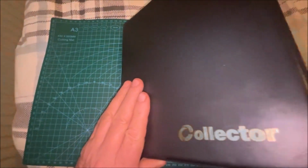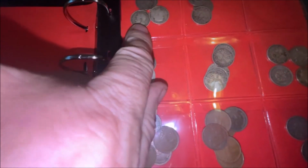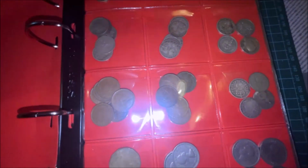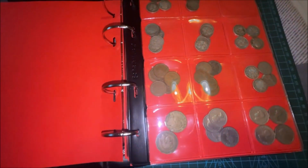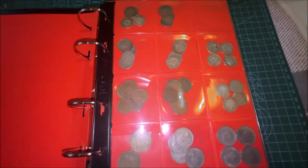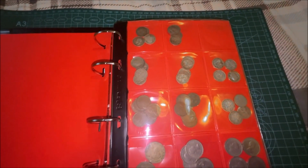He says, sold. So all I was thinking I was getting was this book. I did not know when I opened the book that I was getting all these Victoria farthings in here. There's 5, 10, 15, 20, 24. There's another 4 there. There's 28 farthings, and some of them go back into the 1800s. So there you go. That there is worth the book and some.